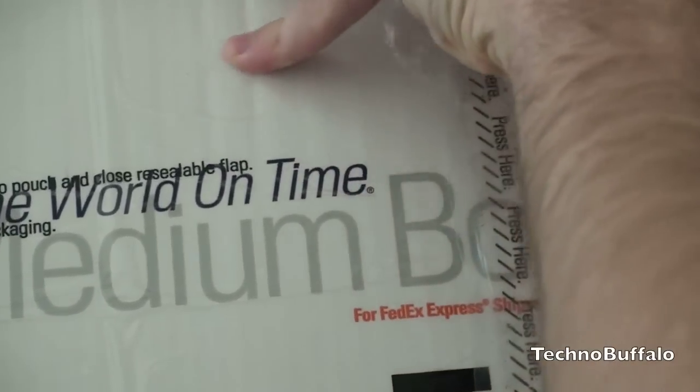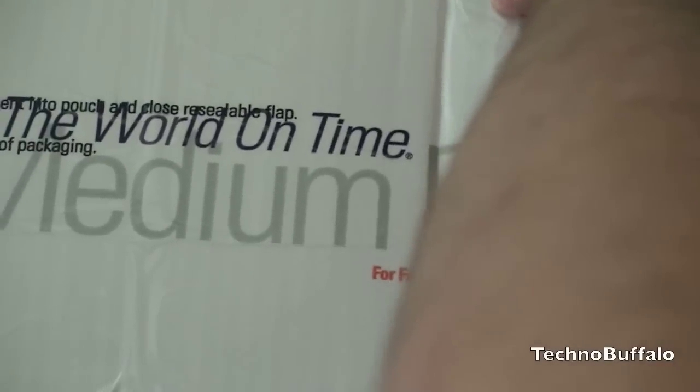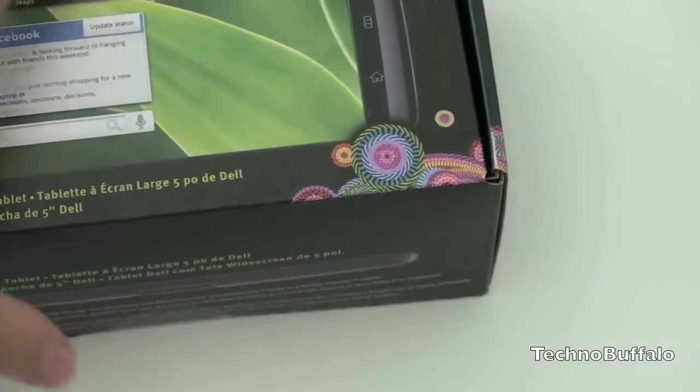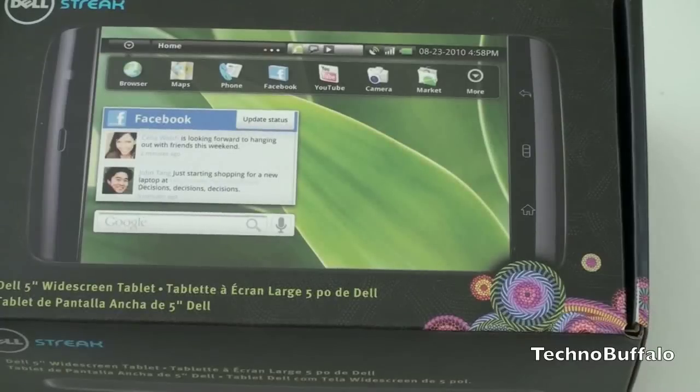No big knife needed. It's got the FedEx handy rip thing. We can take a look at what the US packaging is going to look like for the Dell Streak. So here it is. As of now, I don't have any sort of carrier information or pricing, but I do have some specs that I'll go over in a little bit.